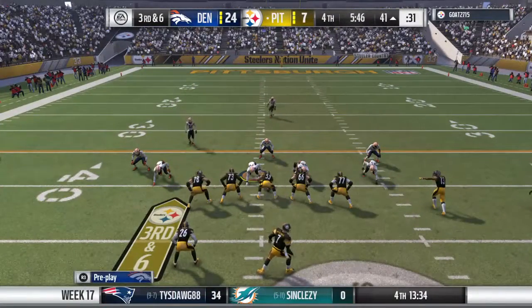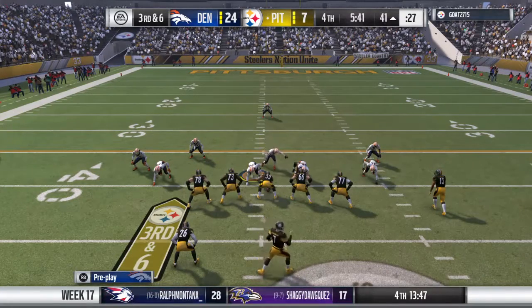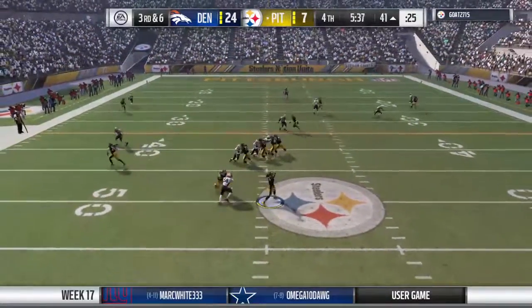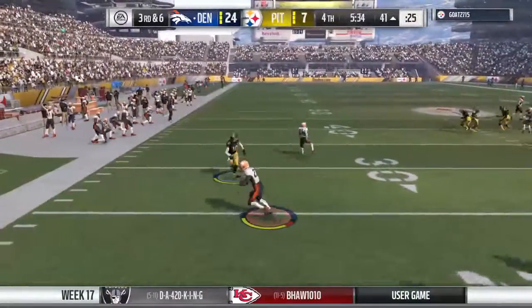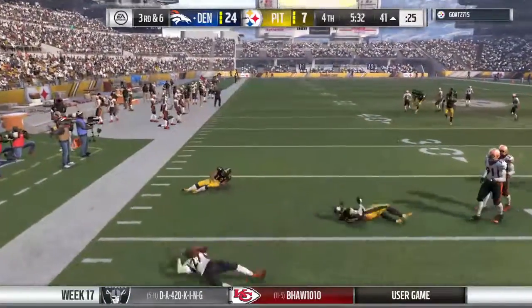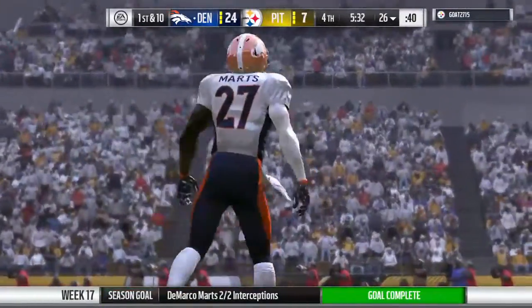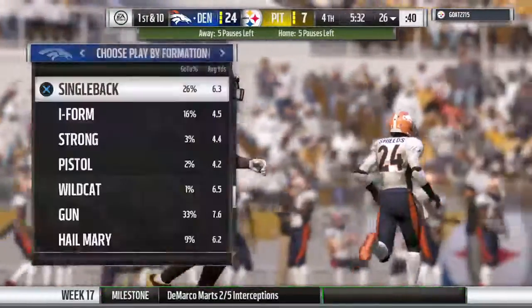Again, it's Roethlisberger. And Big Ben intercepted a 3rd time. A great read, and it's picked off. And they will take over at the 26-yard line. And Denver getting set to take the field. And they will simply, Charles, be looking.